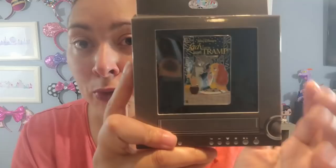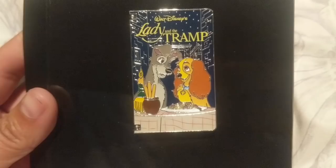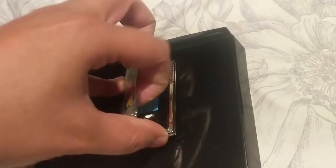You can see you have Lady and Tramp right there in the front of this VHS. And they are, of course, in the famous spaghetti scene. Let me just go ahead and open this up out of the plastic to show you. This is my first time opening this up as well. So gorgeous. And when you open it up, they all have the VHS tape design. So this one says Lady and the Tramp. And it's just a very, very nice pin.